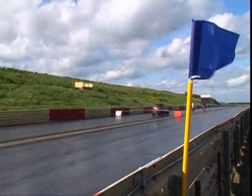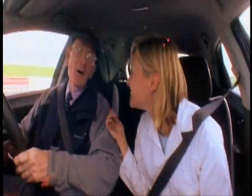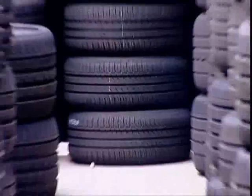We've already seen how a driver can affect stopping distances. But the other major factor is the black, round stuff at each corner of your car.